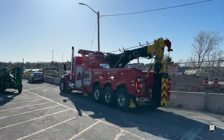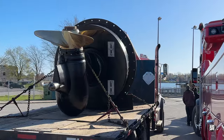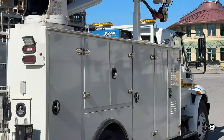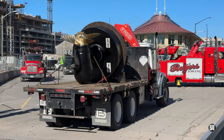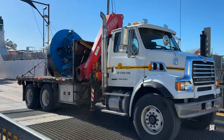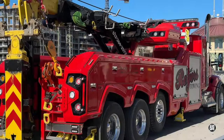Late last year, I was able to observe an engine change on the Wolfe Islander III. So when MTO announced that they were going to be changing a thruster, I made a point of getting over to see it. All the necessary equipment made its way to Wolfe Island aboard the vessel.